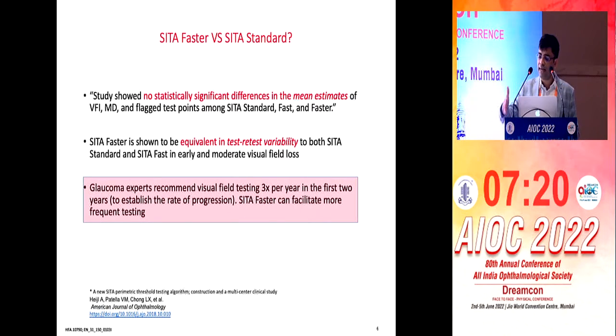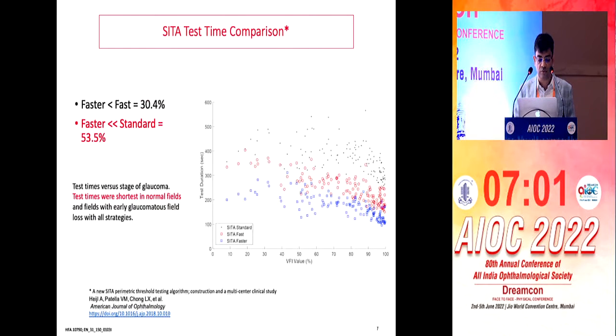So as I was highlighting, the whole idea is to improve the number of tests you can do with the machine. Plus, as we know, the recent guidelines say that for any newly diagnosed glaucoma patient, you should be doing 6 visual fields in 2 years. So if you can do the test faster, you will be able to do more visual fields, so increase the overall productivity.